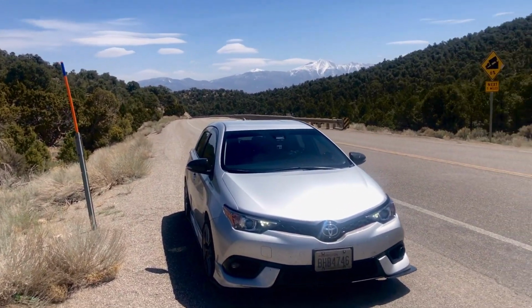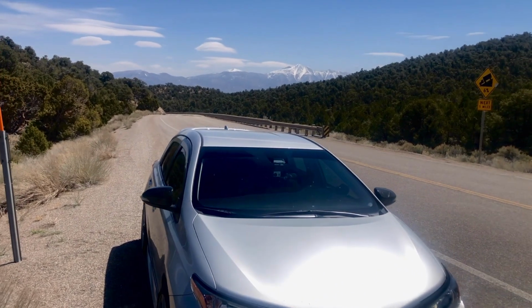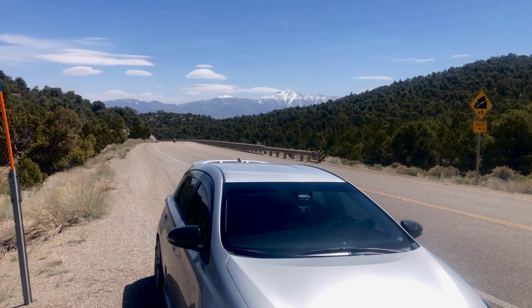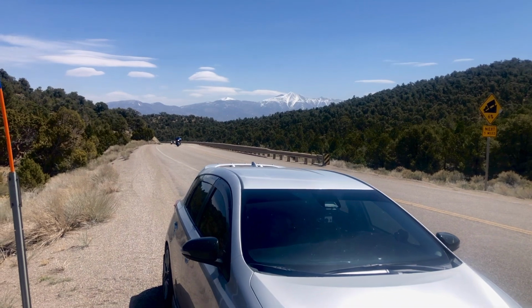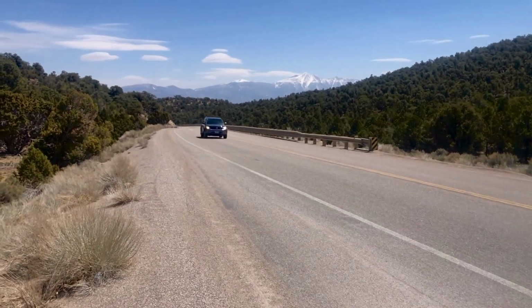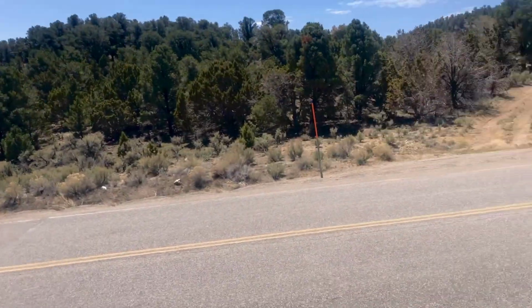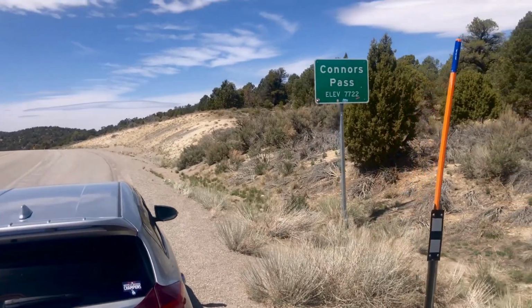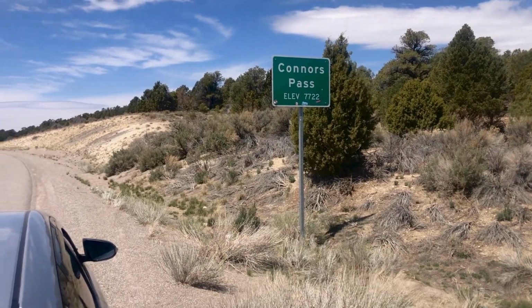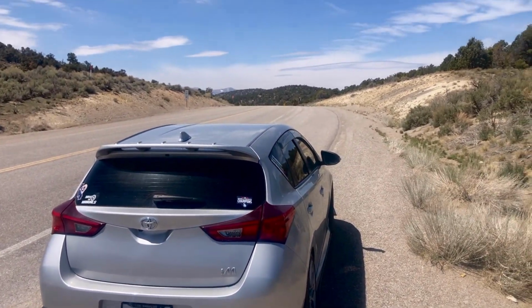So I am on Connors Pass on Highway 50, elevation 7722, second pass I've driven. In the distance there is Mount Wheeler, and I was on the other side of that just a little bit ago, getting close-up shots of it. Sacramento Pass was the first pass I've gone over. There's Connors Pass, and I do believe this is the highest pass of all of them on US 50. So we'll continue westward.